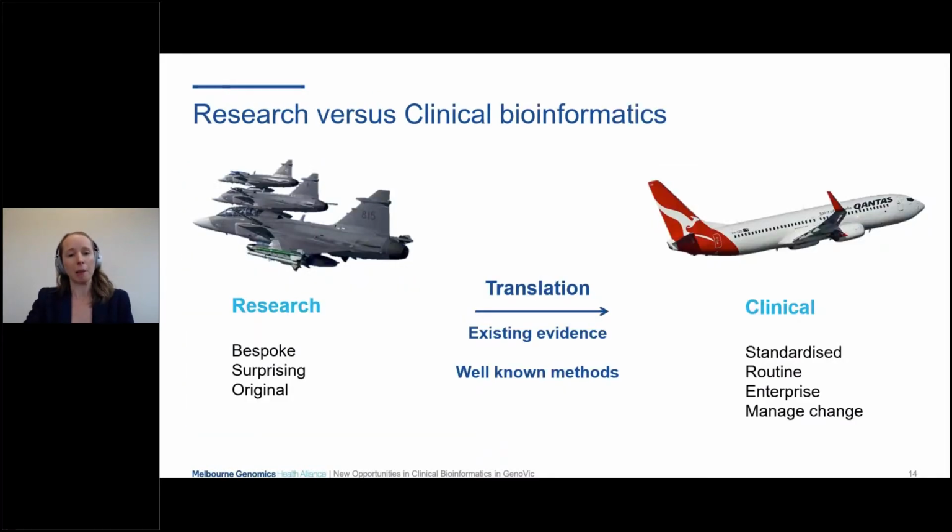So let's think a little bit about this distinction between research and clinical bioinformatics. Some of you might have seen this slide before. In the research world, using this metaphor of the planes, you could think of yourself as being the fighter jets. You guys are coming up with something bespoke and surprising, something original. You're inventing things.